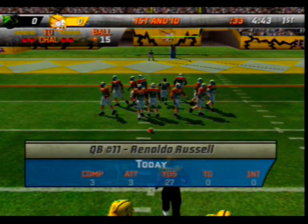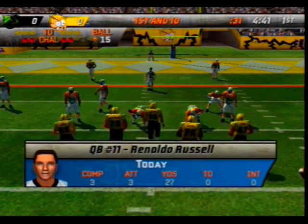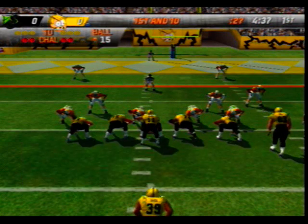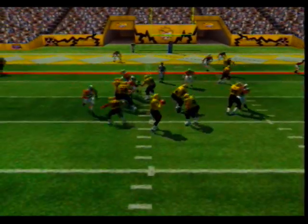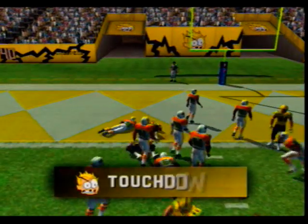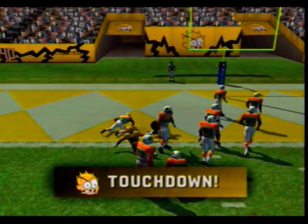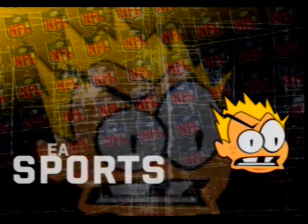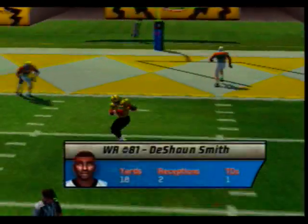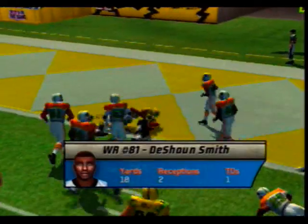Ball on the 15-yard line. Keep the throttle down. The home team line up in the bunch formation. Closing in, throws it. Wide receiver has it. Touchdown, home team. This is a good play by the offense in the red zone. The wide receiver is going to break away right here and come up with a catch and the touchdown.